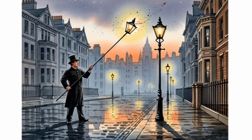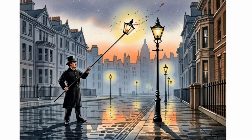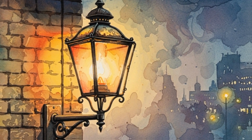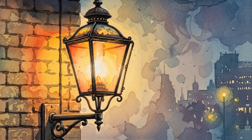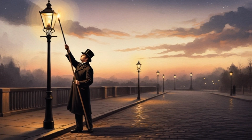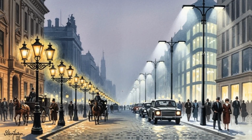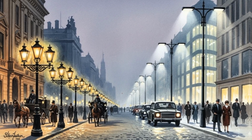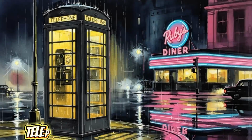Before electricity, downtown streets came alive with a warm golden glow from gas lamps. Every evening, lamplighters would walk block by block, carrying long poles with flames to spark each light by hand. It gave cities a cozy, almost storybook feel, but it was also dangerous, since leaks sometimes led to fires. By the early 1900s, electric bulbs replaced them, but in some old neighborhoods, you can still spot a few surviving lamps glowing at night.